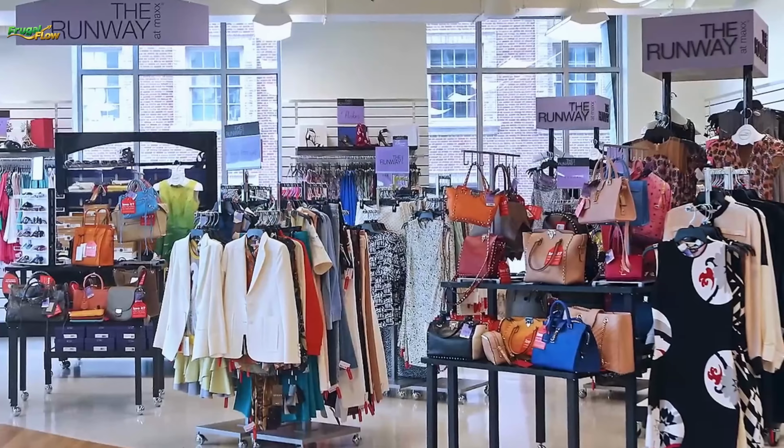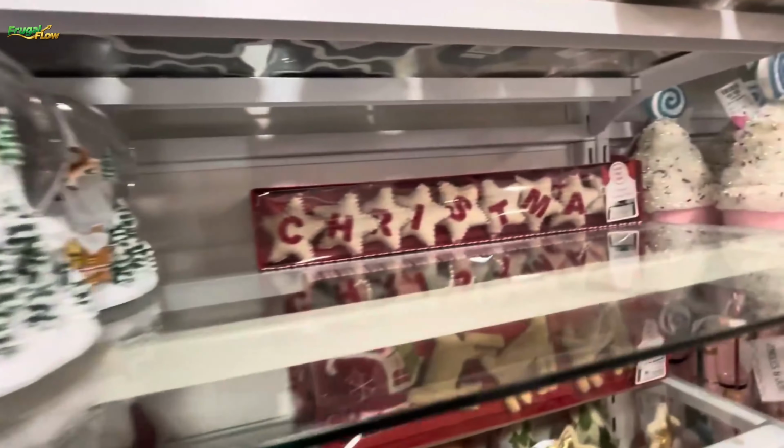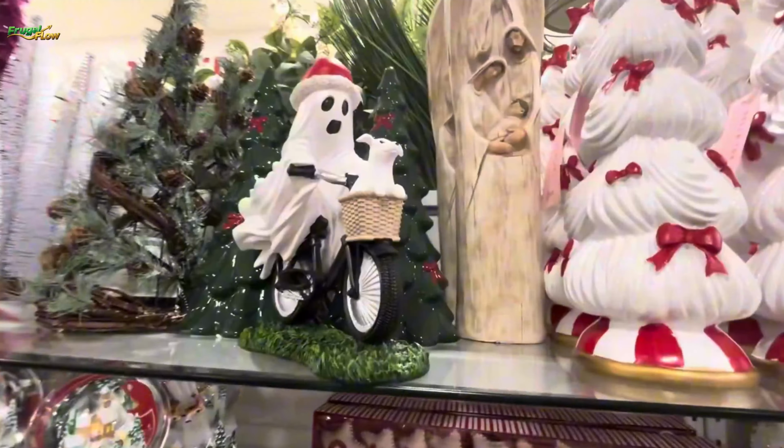Spot a Halloween-scented candle in July? Consider buying it instead of waiting until October. Similarly, beautiful wreaths or Christmas ornaments often sell out long before December begins.